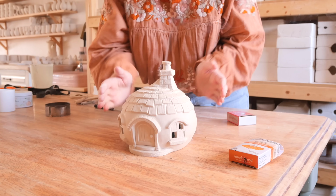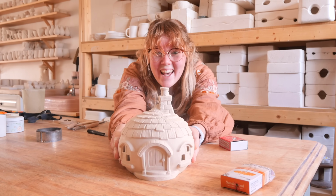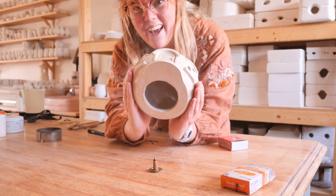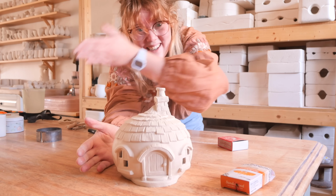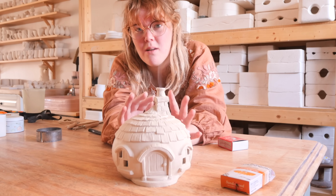Can you see that? Oh my gosh. It literally works perfectly. That literally works amazingly. I am so impressed. It's like someone's cooking inside the little house. I'm obsessed with that.